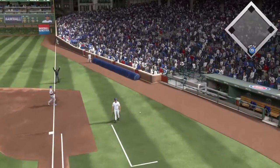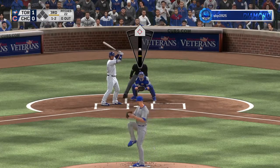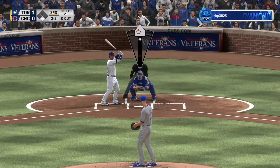In front of the changeup, and he can't keep it fair. 2 strikes on him now. Here he comes on a ball and 2 strikes. And he'll lay off the curveball that's in the dirt that time, and it's back to even now at 2-2.